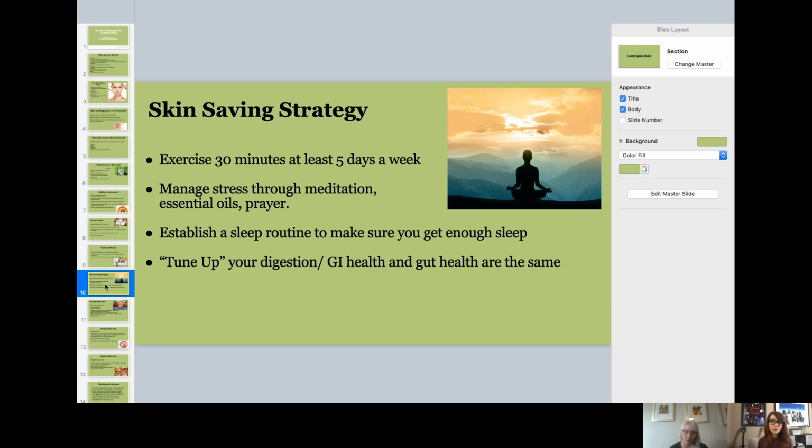Things like adding essential oils, like citrus essential oils to water, high quality essential oils that are ingestible, can help remove toxins. Doing a detoxification program is something I do, or a digestive tune-up is something I do with people to help remove the toxins from the body and take the burden off of those organs so that the skin is not going to flare up because you've started to relieve the rest of the organs. So that's a little bit of an aside, but exercising is one way to do that.